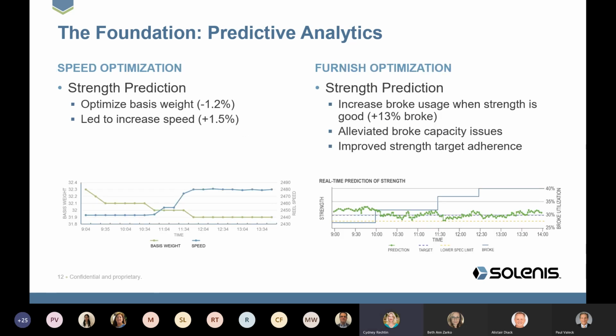A couple of more examples for our other North American customers using real-time predictions. In this case, these are both strength predictions again. There's no true reason for that. It's just the examples I'm using. One was working towards a similar goal of basis weight optimization, but was also able to capture speed improvements. So you can see on the trend on the left that speed is going up and basis weight is going down.